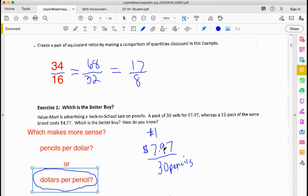0.265. 0.265, which everybody else has just been zeros. It would be 0.27. You're the first class that rounded it correctly. 0.27. 0.265 goes up to 0.27.